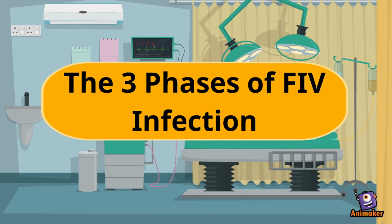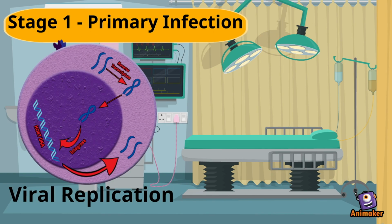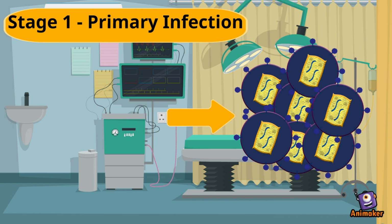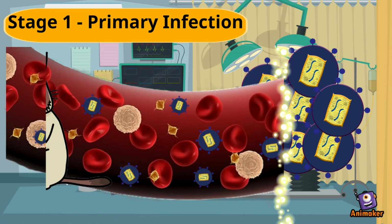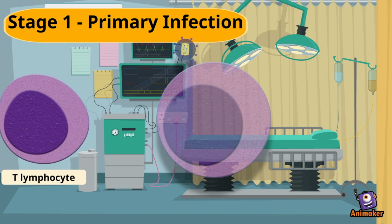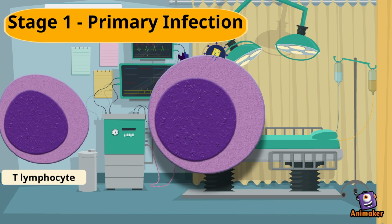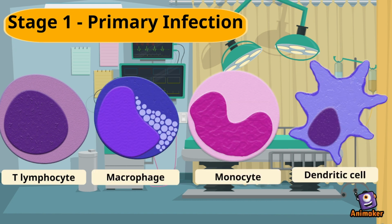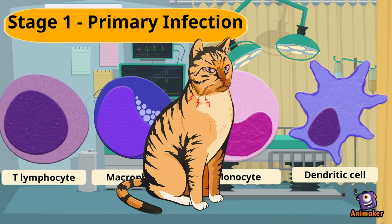An FIV infection is typically categorized into one of 3 phases. Stage 1 is a primary infection. As virus replicates, infected cells are lysed, leading to a marked viremia and signs of malaise. CD4-positive T lymphocytes are most notably affected by the invading virus. However, as FIV uses chemokine receptors to invade cells, it can infect a number of additional cell types which do not display CD4, such as macrophages, monocytes, and dendritic cells. A lymphadenopathy may persist for multiple weeks, as well as a neutropenia.